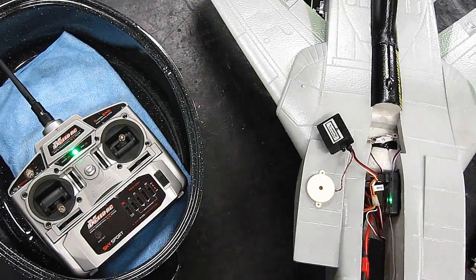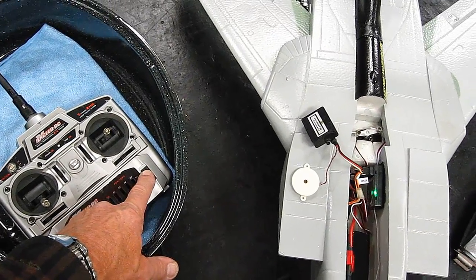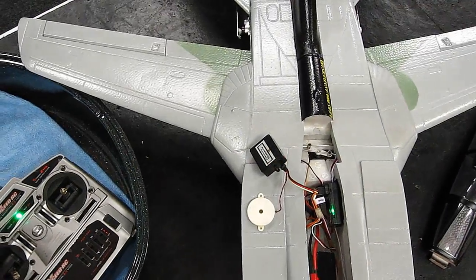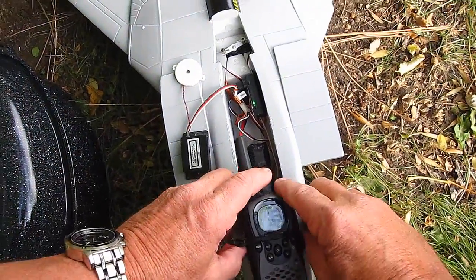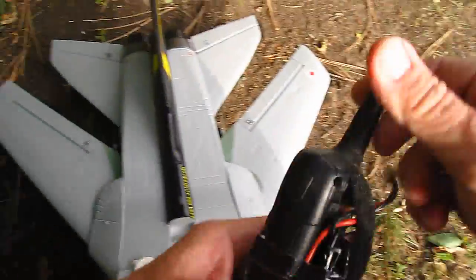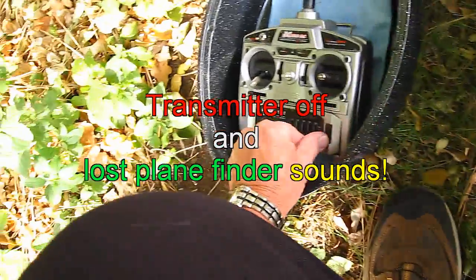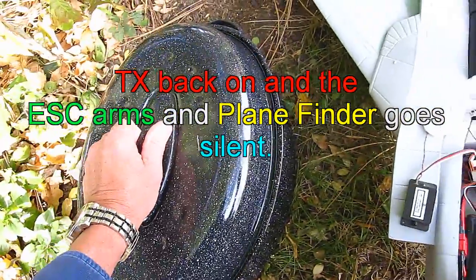And here's how I tested this to see how it works. I used a lost plane finder for this video, and when the signal was missing from my receiver, the plane finder signals. And using walkie-talkies, I can now demonstrate this for you. Okay, we're going to start transmitting here. And of course you can hear that now. Shut this off. Alright. Put the lid on.